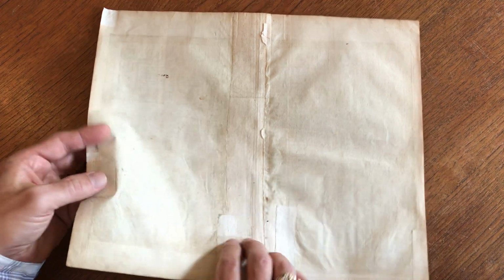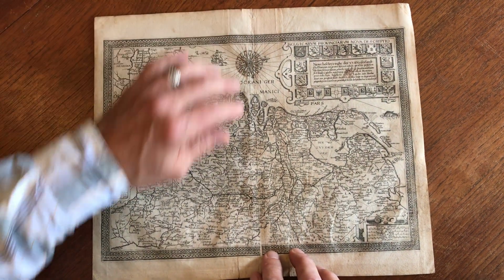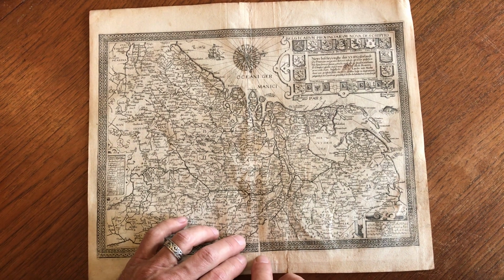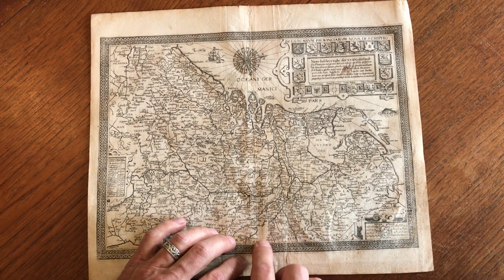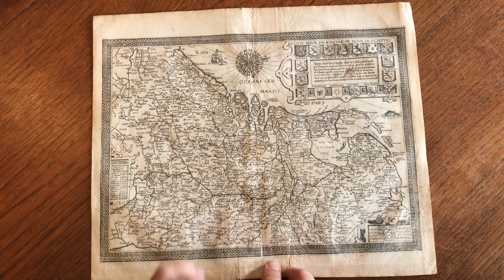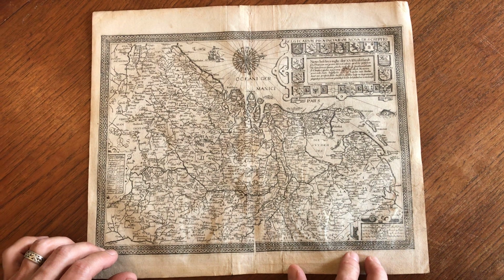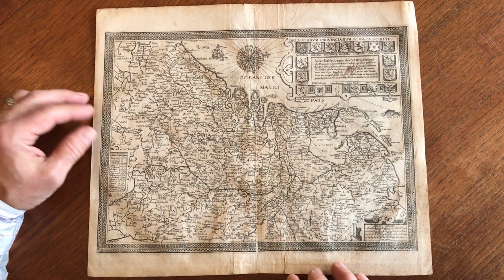And so when we flip it over, we see that whoever took the time to back it in the way they did was not particularly careful about joining it perfectly at the bottom. And there is this tiny little area right here, engraved area of loss. But the map is scarce enough and interesting and early enough that it warrants consideration as it survives.